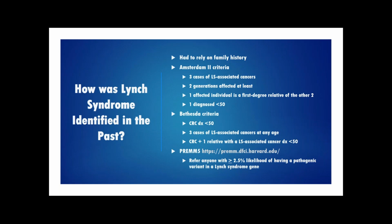And then finally, there are some very nice online models, which you may use in your clinic. For example, the PREMM5 model. You'll see the URL here. I literally just Google PREMM5 whenever I want to use this in my clinic, and it's a very quick screener that asks you a series of questions about a patient's family, and then it tells you the percent likelihood that they have a pathogenic variant in a Lynch syndrome gene. And anyone that has a 2.5% or higher likelihood of having a pathogenic variant in a Lynch syndrome gene warrants referral to cancer genetics. So these are ways that you can still use to identify patients with Lynch syndrome. Of course, I spend a lot of my research time working on tumor screening for Lynch syndrome, but that's not what we will be talking about tonight.